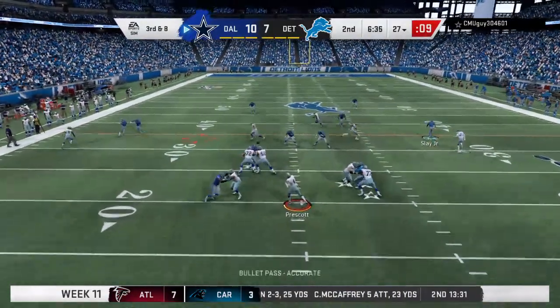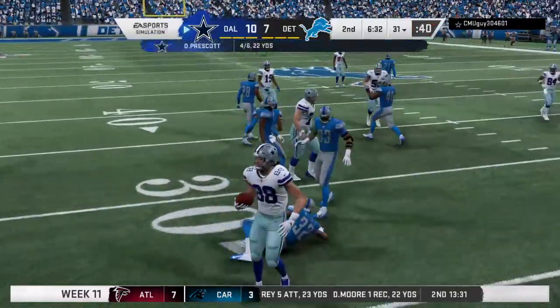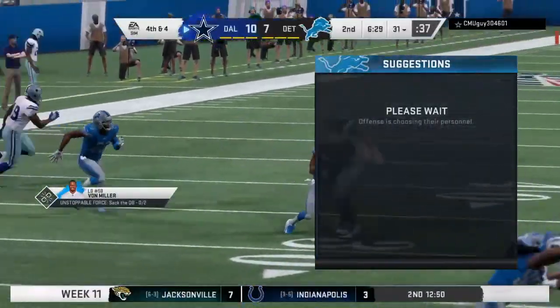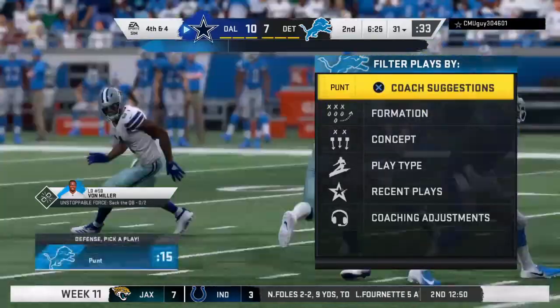On 3rd down, it's Prescott. That's caught by his tight end, Evan Ingram. And he's going to be brought down short of the first at about the 31-yard line. They get only 4 that time as that leads us to a 4th down.